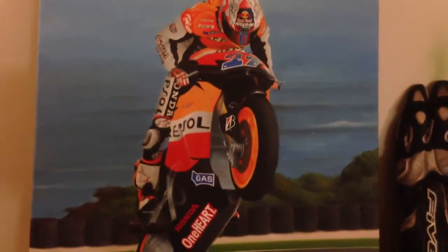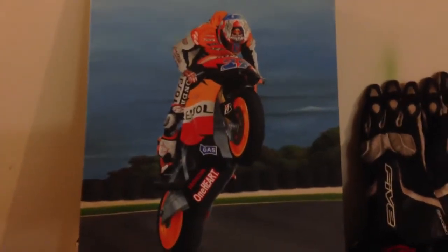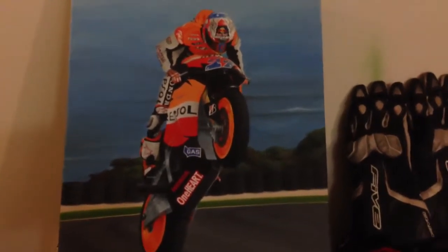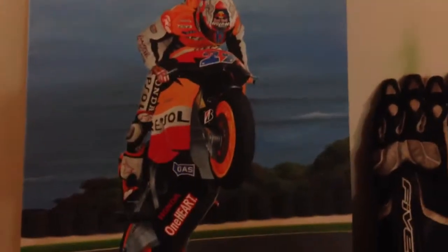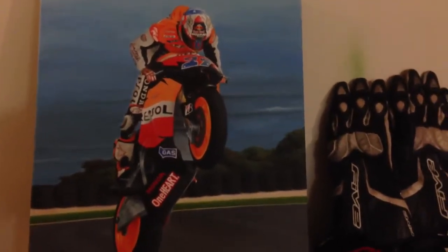This is a Casey Stoner, as you can probably tell, doing his famous stand-up wheelies. This was taken from a photo on a totally different track that had a pretty crappy looking background. So she changed the background to Stoner Corner at Phillip Island. This is her first try at painting bikes. She normally painted landscapes and animals and stuff like that.